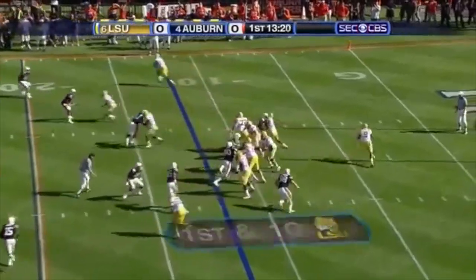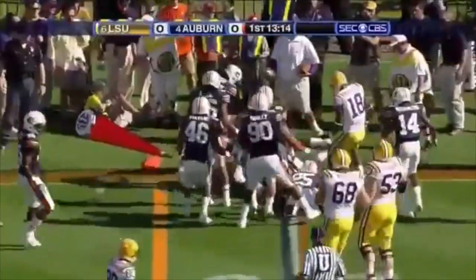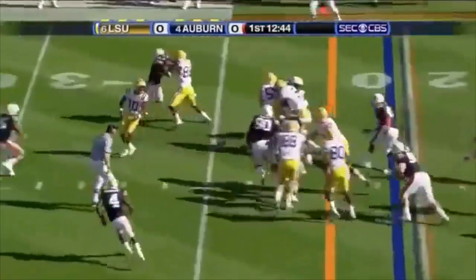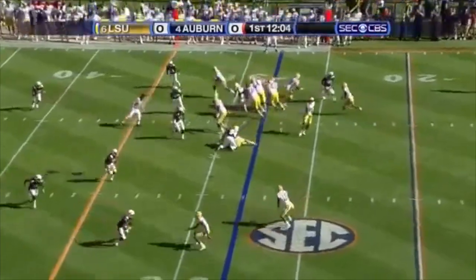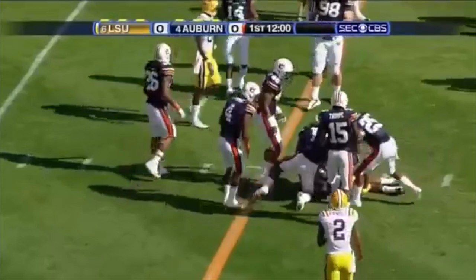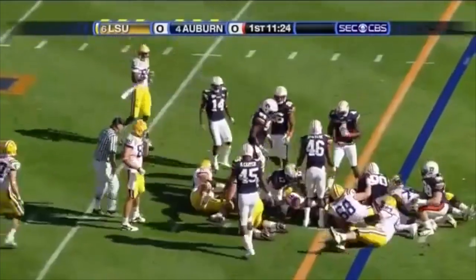First and 10. He'll throw on first down. Sounds like he was listening. Second and short. Jefferson. That's a first down LSU. Second and 7. Quick flip out. The block is given and Russell Shepherd. Standard eye gives the fullback. Looks like he got enough to move the chain.